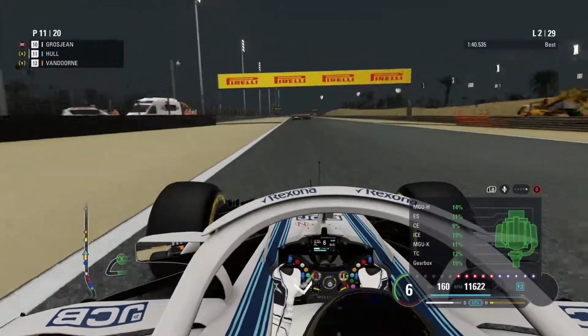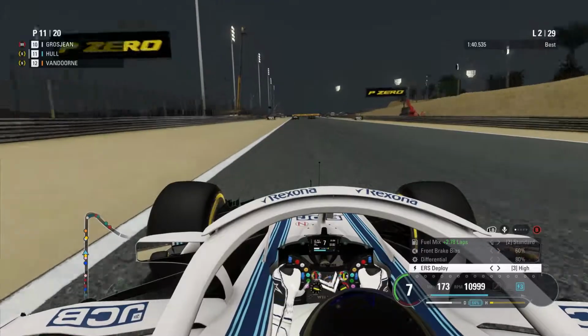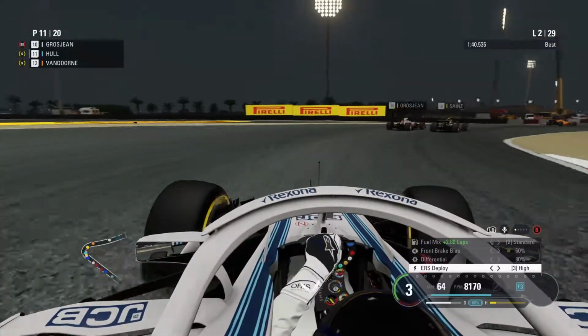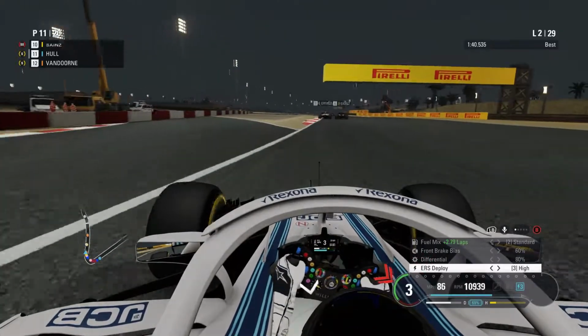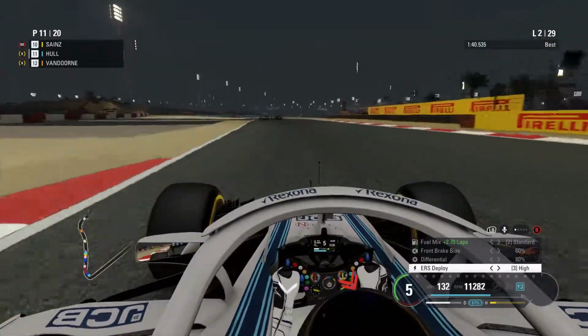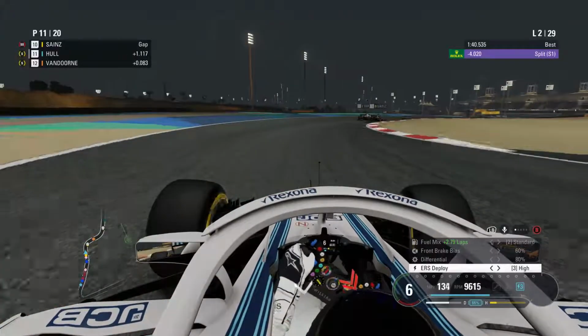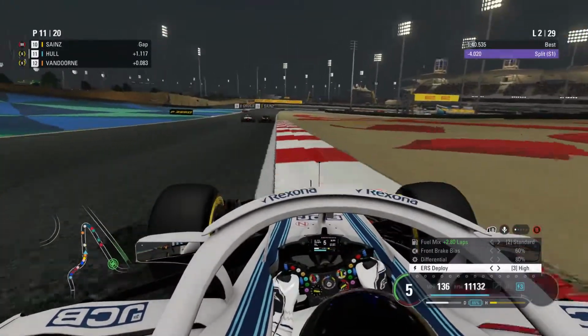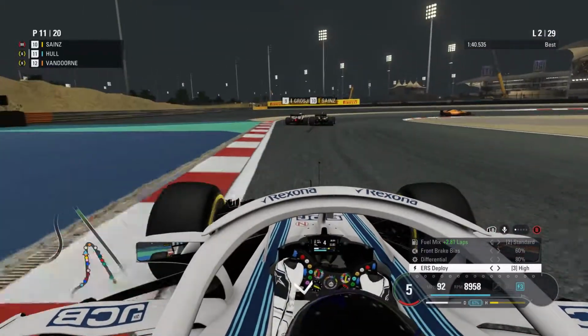And I mentioned that a lot in Australia, and we're going to see it over the whole season. The AI are not prepared to send one down the inside, even if it is late. As you can see him here again, trying it into turn 4 again. I've just had to turn out the corner. Managed to avoid contact, thankfully. Grosjean and Sainz battling side by side ahead. That's going to be costing those two some time. But I'm unfortunately trying to cover off Van Doorne here, so I can't try and capitalise on their battling.